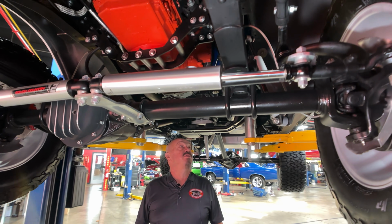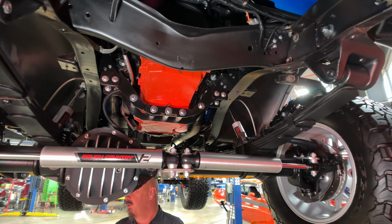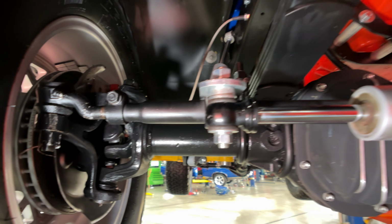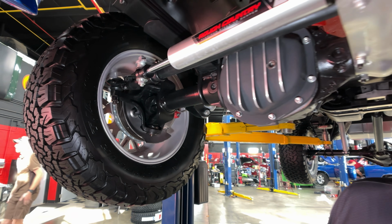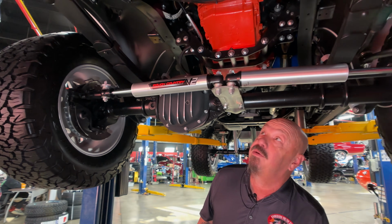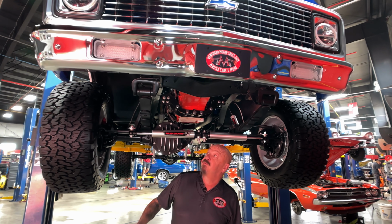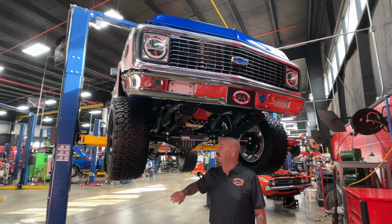All the hardware's new up here. All the brake lines are new. We got that LS3 up here. We got the disc brakes up front. Everything just clean as can be. We got the steering stabilizer also. We actually have 2 of them on this one on the drag link. Front frame horns are nice and straight. Front bumper looks like it's brand new.